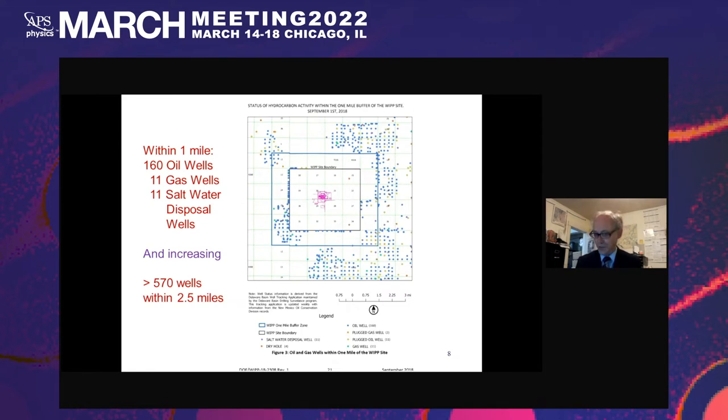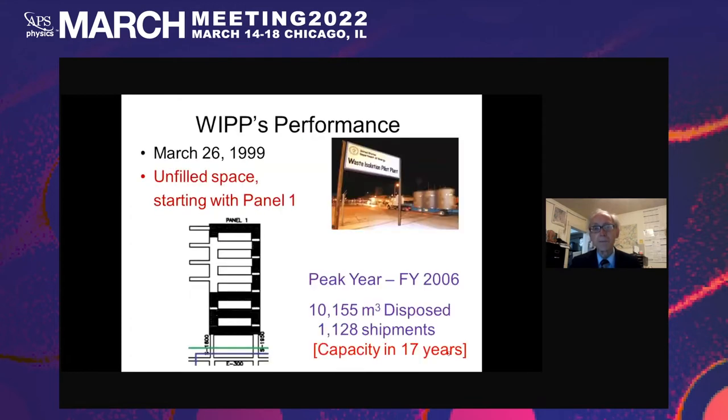But you can see all around the site, there are now active operating oil and gas wells, almost 200 within a mile of the site boundary. As you can see, some of them are right on the site boundary, approaching 600 wells within 2.5 miles of the site. So the idea of expanding this facility seems not like a good idea from a technical standpoint, given all the drilling, including in some cases hydraulic fracking that's now starting.